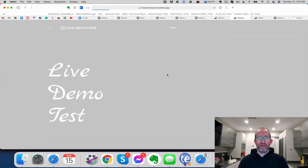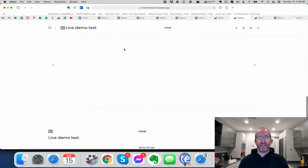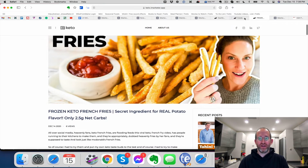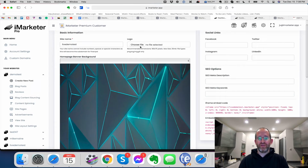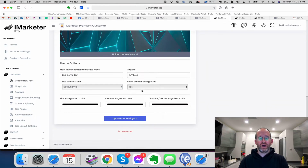I can view it, and it's not going to look amazing in the beginning. It's got all this crazy stuff on it, but of course, you take all this and you edit it, and you can make it look really nice like this website right here. You can go in there and edit everything. You've got all the settings. You can change the name of it, add in a logo, add in your Facebook stuff, your SEO meta description stuff. You can have a banner or banner background. You have different theme colors and layouts that you can choose from, and then you can update that as well.